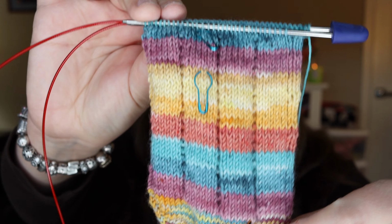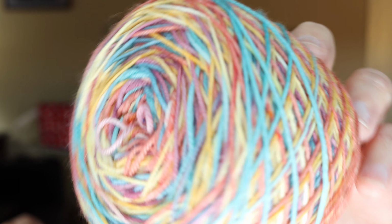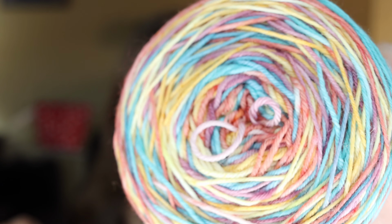This colorway is called Someday. This was her 2020 exclusive colorway that I received for completing her 6th annual Desert Vista Dyeworks Monthly Sock Club. This is my May entry into the 7th annual sock club that she runs. Here's what it looks like in the cake. Such beautiful colors.